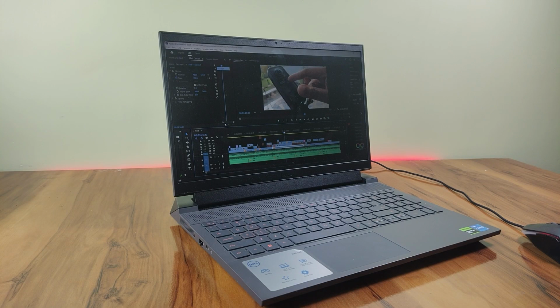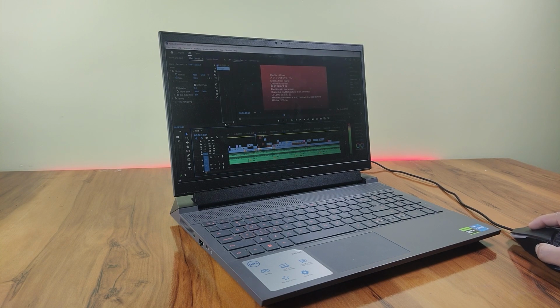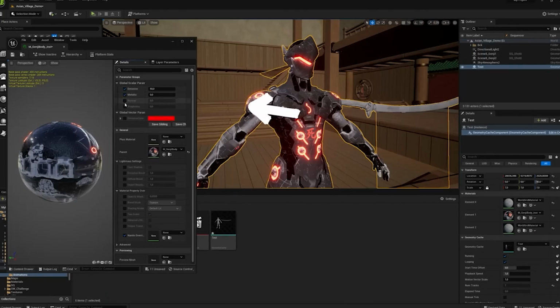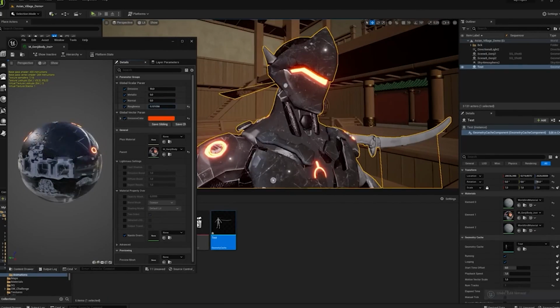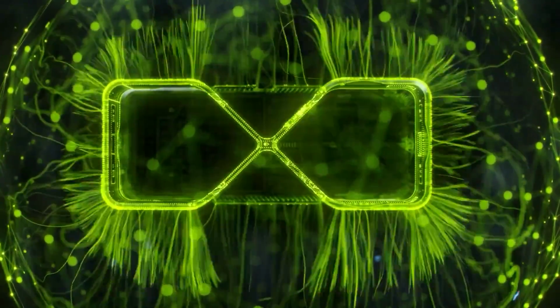But if you want to enter into more professional heavy workloads like full-fledged 3D animation, VFX and complex AutoCAD work, and even game development that requires the use of RTX capabilities, in this case, you should better look for a minimum of an RTX 4060 paired with either the i9-13900HX or the Ryzen 9 7945HX CPUs. Now without any more talk, let's shift our gears toward gaming performance.